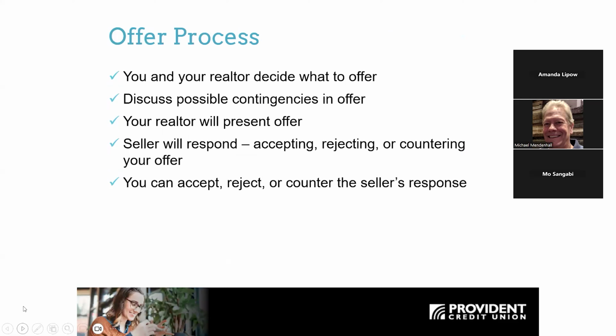Okay, offer process. You and your realtor will decide what to offer, discuss possible contingencies in the offer. Your realtor will present the offer. The seller will respond by accepting, rejecting, or countering your offer. You can accept, reject, or counter the seller's response. Real simple process. Okay?